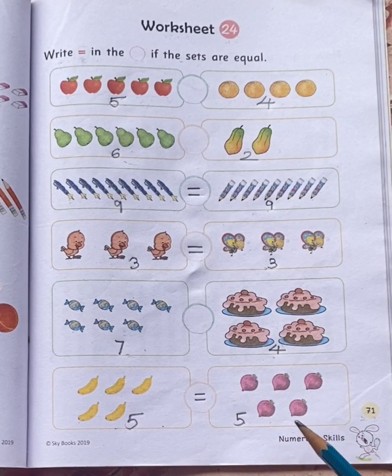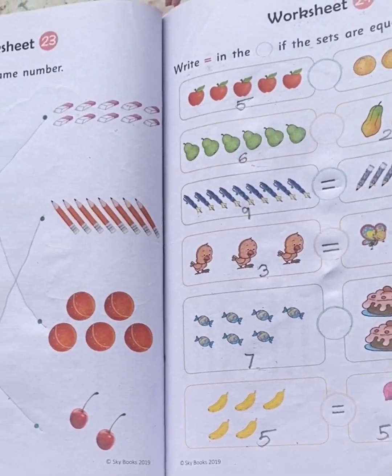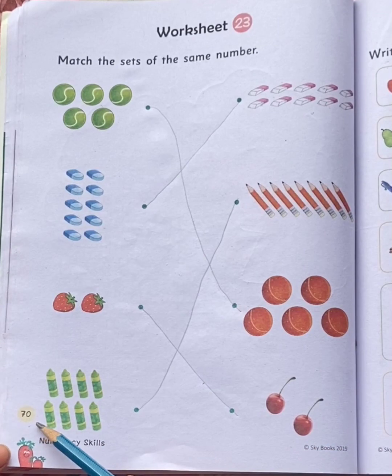So children, we have completed page number 70 and 71.